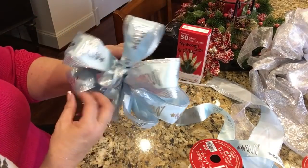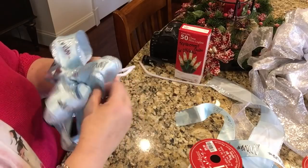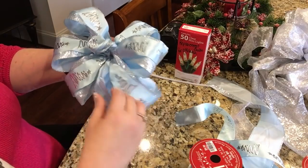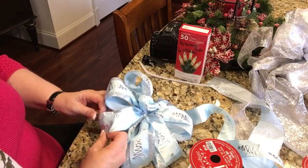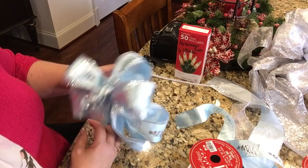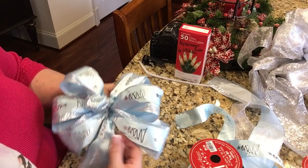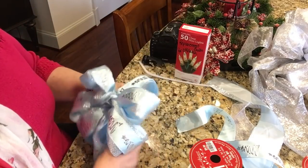Pretty, huh? And yes, this Christmas tree is upside down, but what can I do? These two Christmas trees are upside down. There's nothing you can do about that. Hopefully nobody will look that close and go, oh, those Christmas trees are upside down, Arlene. I'm like, yeah, okay, well, I'm sorry. But it's pretty.